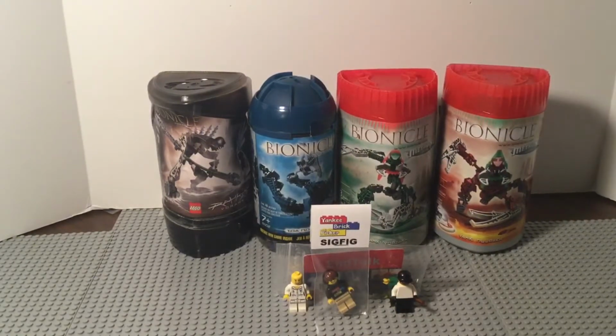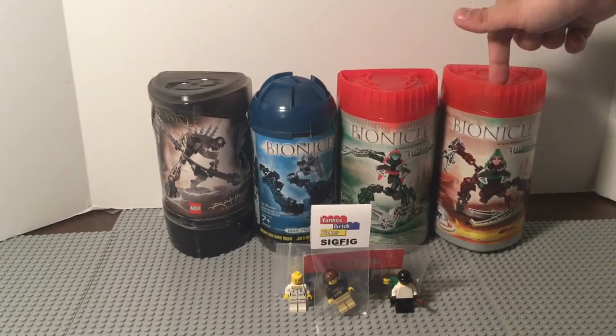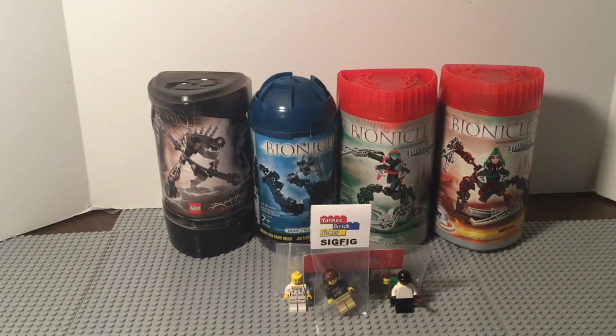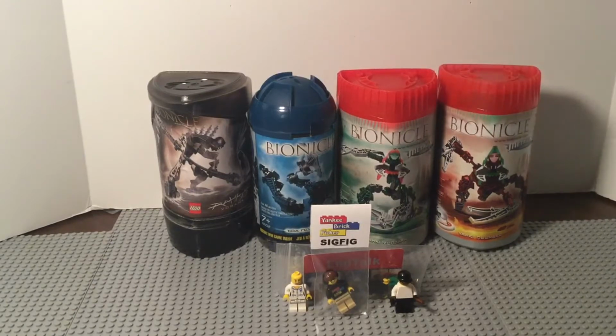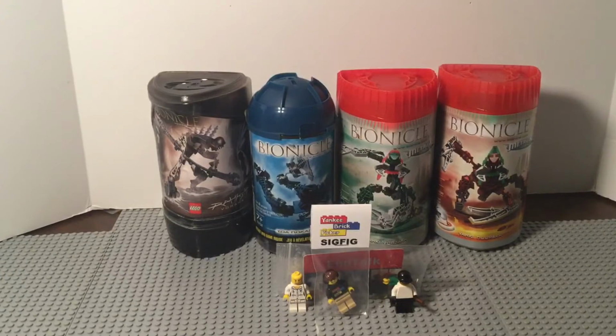So, a couple of these I actually don't have as far as I remember. I definitely don't have the case for this one. Maybe I have the figure, I don't remember. This one I know I don't have the case or the figure. I do find it interesting they have the same tops. I didn't know if they did. And, you know, a couple of other ones I've had before, but they're all, like, scrambled parts. So, happy to have them again.